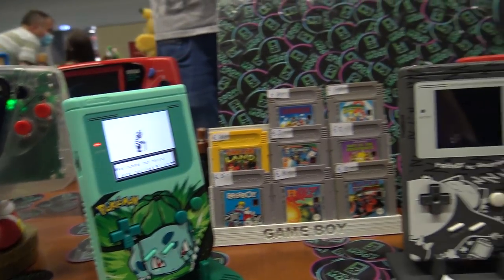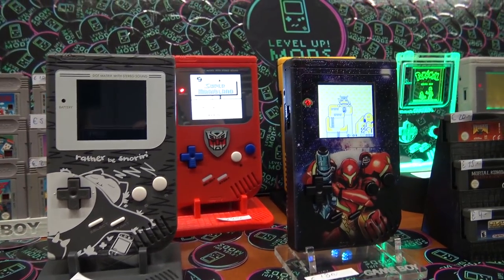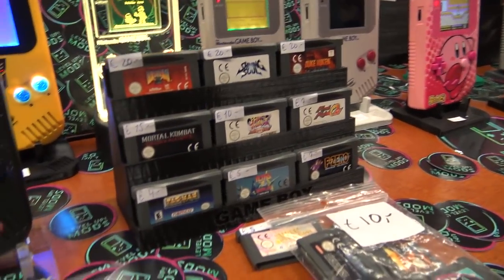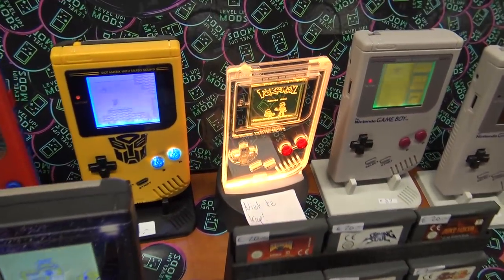I still want to own a Game Boy Classic with an IPS and maybe a backlight. But especially the IPS is pretty awesome. You can see the shells look amazing. This is a Metroid edition. And here we're going to get some games, some of which I still need to own in my collection.